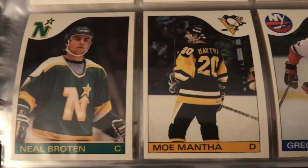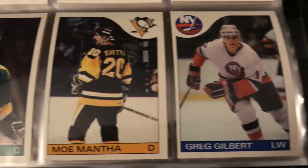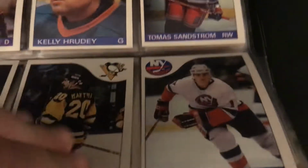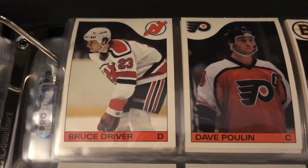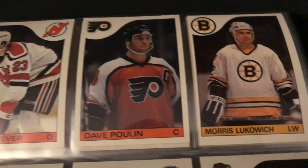Now, if you like hockey and you know your history, you know these players. And this is a great year for rookies, a great rookie class. We used to go to the Penguin games, we had season tickets, so I could see all these guys play.